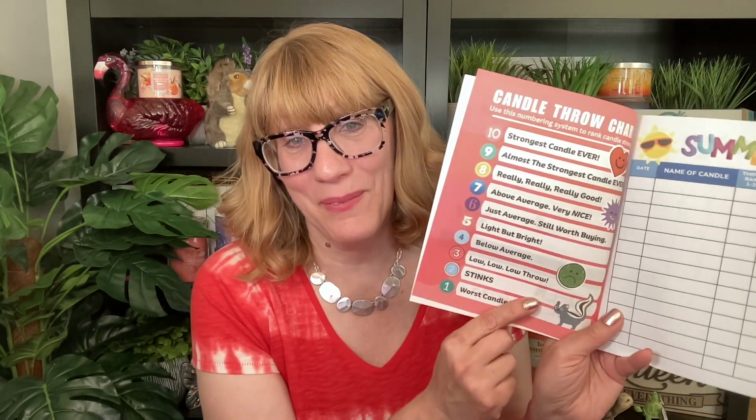What was that? Lemon Waves last year? Remember the one I couldn't stand last summer? I don't know. I'm thinking I would rank that candle either a 1 or a 2. That was pretty stinky to me. So I'm going to start using this chart when I rank my candle throw.